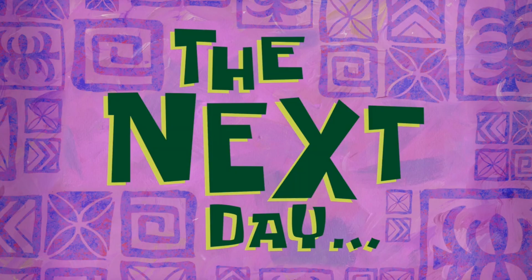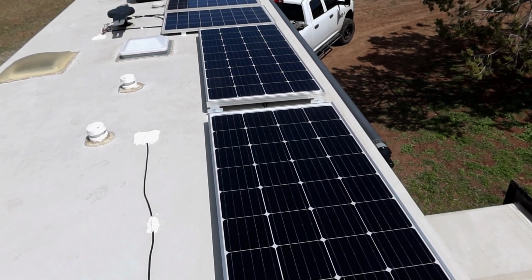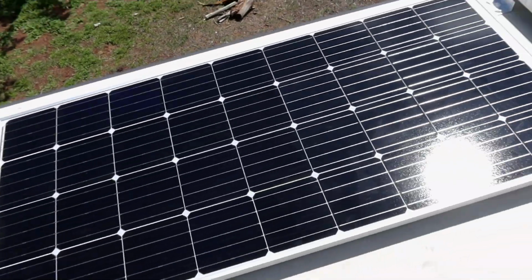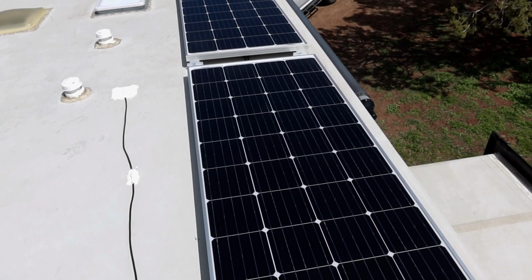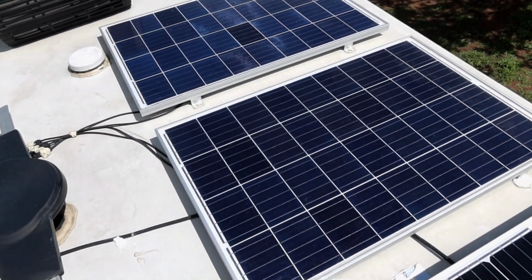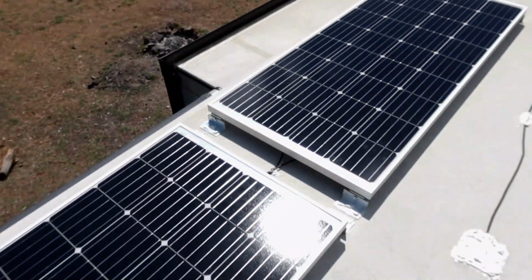The next day. When we first got our rig, originally it had the 200 watt panels, and we just had a trickle charge to keep our two 12 volt house batteries. That worked well, but obviously we wanted a little bit more. We installed an additional 2 panels that were 190 watts each, so we have a total of 580 watts up on the roof.